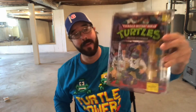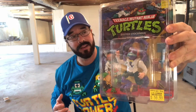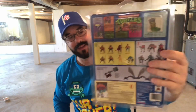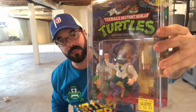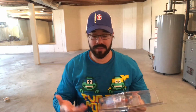We have got Baxter Stockman, and I don't know if people realize, you real turtle guys out there I'm sure know, there are so many bad guys in the Turtles cartoon. So many. Baxter is definitely one. And everything you're gonna see here, like I said, is anywhere from the original 10, 1988, that first wave, through 1990. And there are a lot of these figures from 90 that I really like too, that you're about to see. Actually, I'm looking at one right now, Wingnut.